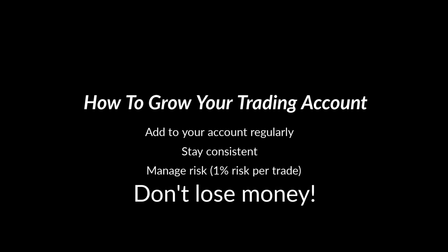Doesn't matter how small you start. The important thing is that you add to your account regularly, stay consistent, manage your risk, and don't lose money.